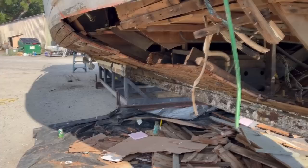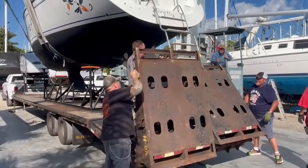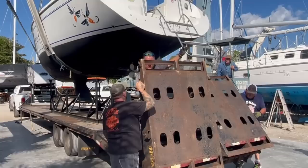Yeah, want a wooden boat? Not me. Lift it up so we can put that, lift it up. Arriba! Arriba, there we go, yeah. There you go. And that's Rocky up there on the travel lift.